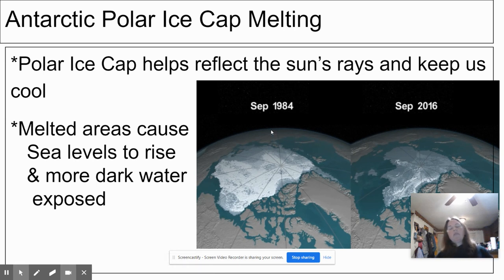What makes it really difficult is that once these poles and once these glaciers start melting, then you kind of expose these darker waters underneath. And while the ice is white, it actually reflects that sunlight going back. So it does help to kind of keep us cooler. It provides sort of that air conditioning effect.